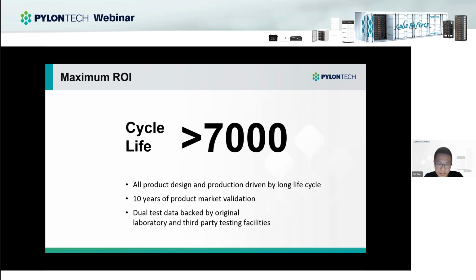And our battery cycle life is over 7,000 cycles. This is not for the cells. For the cell level, the cycle life is, I think, over 12,000 cycles. So our product design and production are driven by long cycle life. That's what we want, because we want to make sure that the ROI is really good for customers and installers. So one of the most important features is the cycle life.